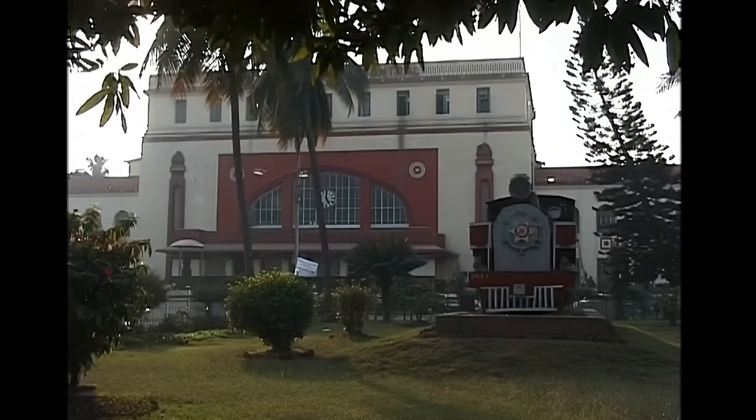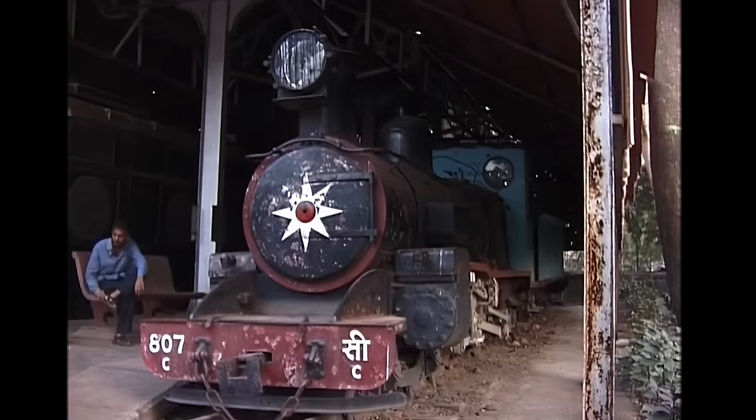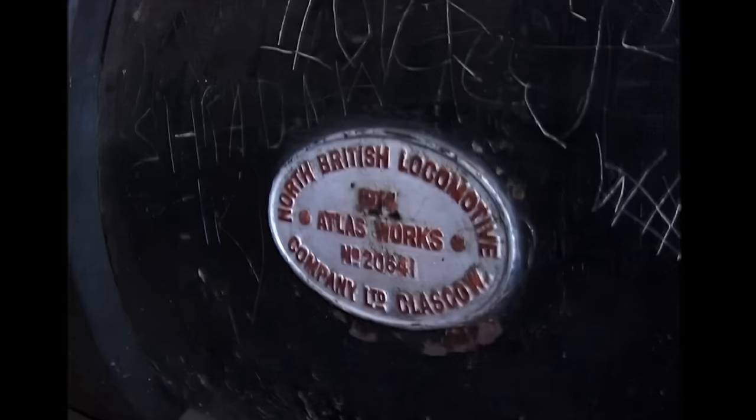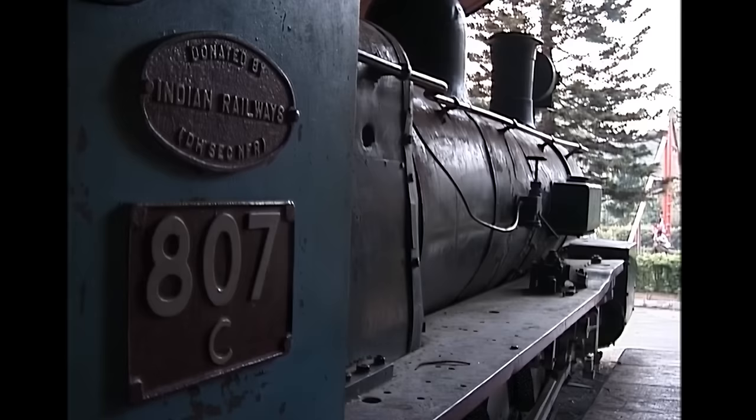An interesting exception to the usual B-class tank engine is to be found in a park in Bombay. This elegant C-class Pacific tender engine was one of two delivered to the Darjeeling Company in 1914 for branch line service on the plains. Perhaps one day it could steam again on excursions from Siliguri to the forest at Sukhna.